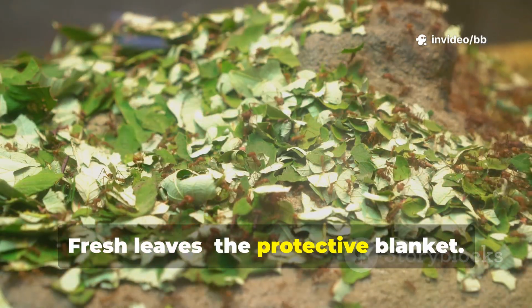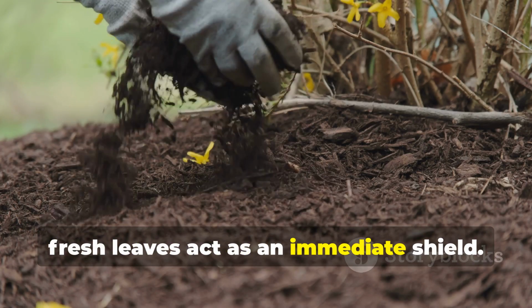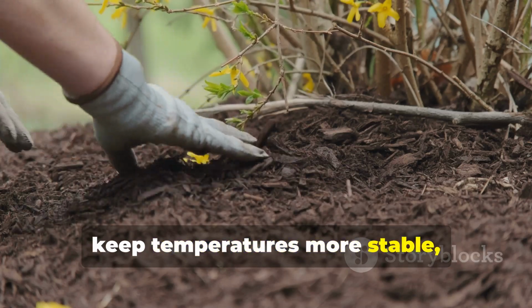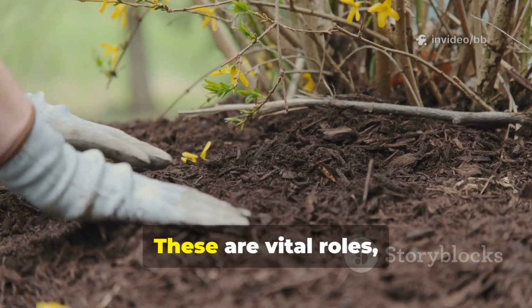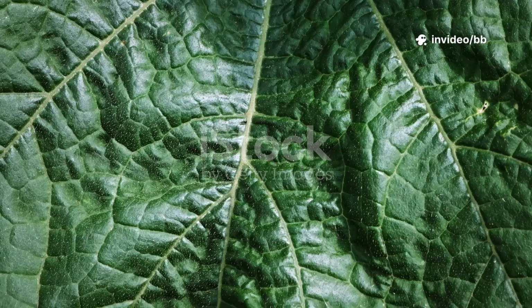Fresh leaves, the protective blanket. When spread on the soil, fresh leaves act as an immediate shield. They slow water evaporation, keep temperatures more stable, and suppress weeds. These are vital roles, but they do not instantly attract worms.